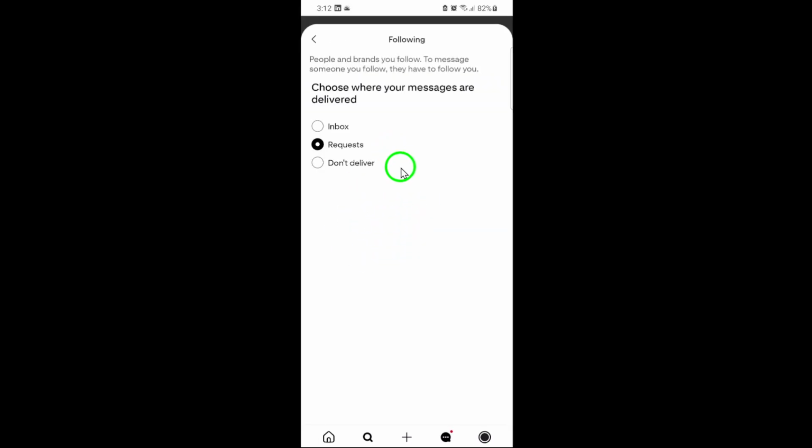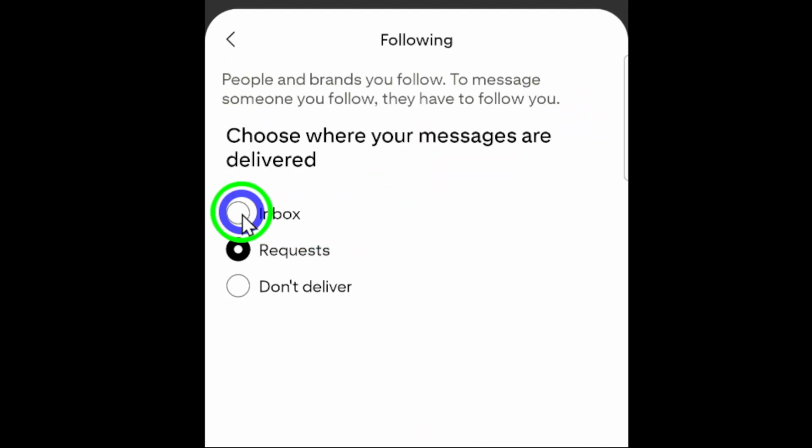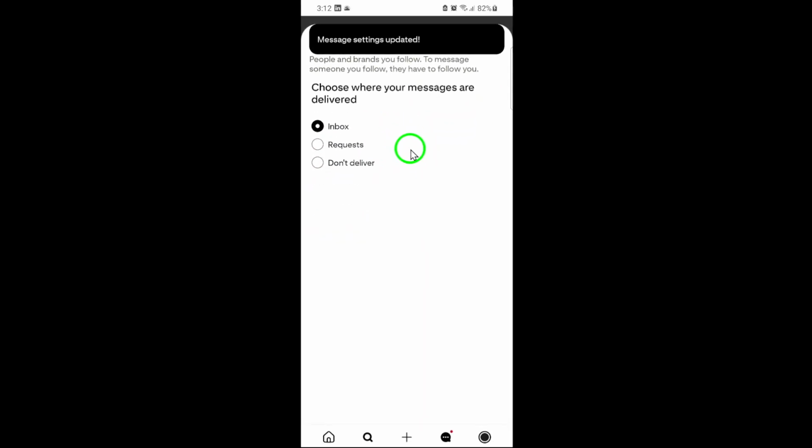This means messages from people you follow will go straight to your inbox, making it easy to keep track of conversations with your favorite Pinterest connections. By following these steps, you ensure your Pinterest messaging experience is streamlined and focused on your network. You won't miss important messages from people you follow, and you avoid unnecessary messages from others.